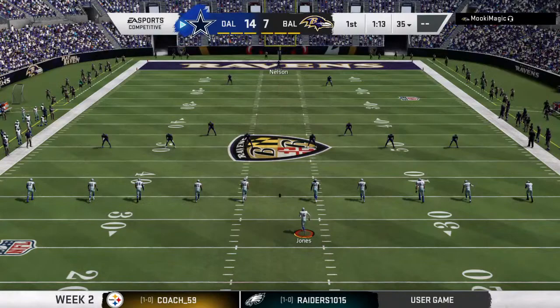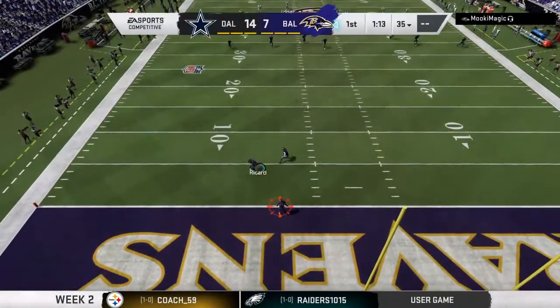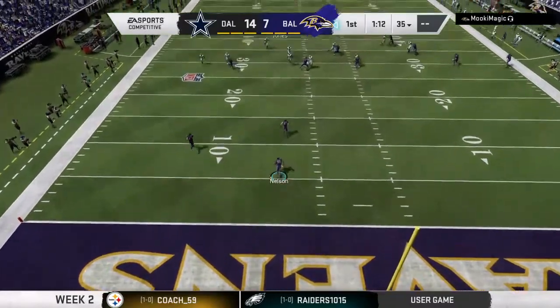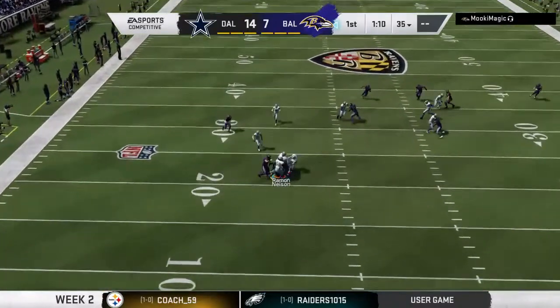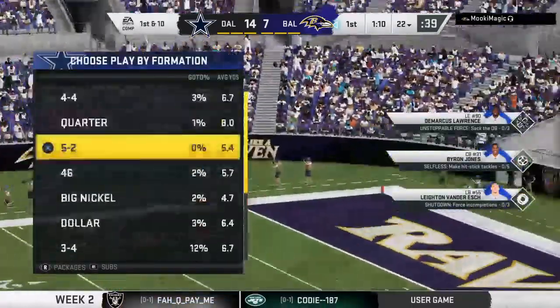The kickoff team on the field now as they will send this one away. This is fielded at the goal line. They'll take this up past the 20 and down at the 22-yard line.